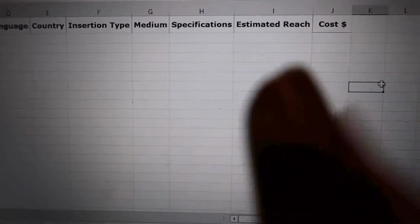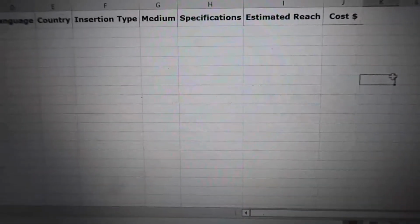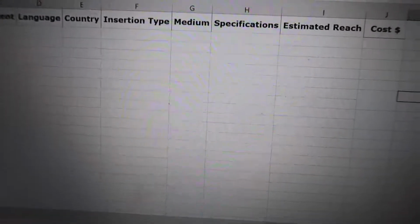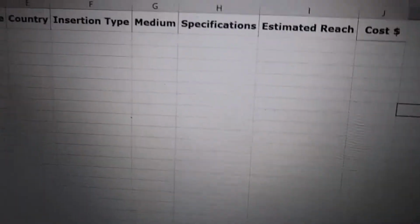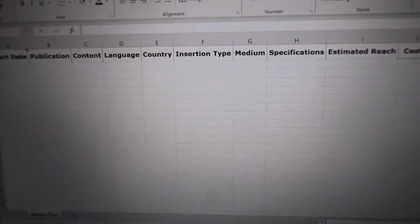And then estimated reach, so how many people you're going to be reaching on there. And then the last thing is just the cost. So obviously that is the most important one, really. No, it really is, because obviously you need to stay within budget. But yeah, so that's an overview of how I put a plan together.